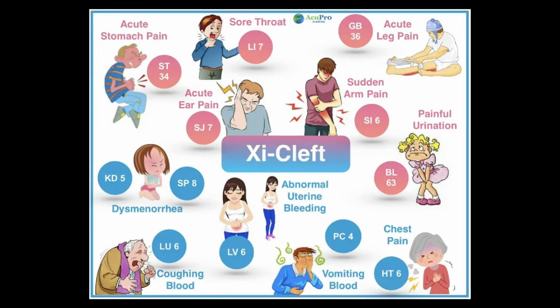The graphic you're looking at is something I created to help us remember all the Xi-Cleft points and how to utilize them in clinical practice. Now, it is from my AcuPoint Made Easy book.